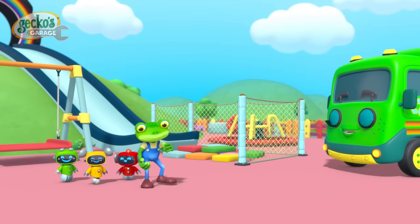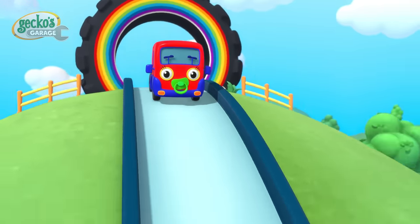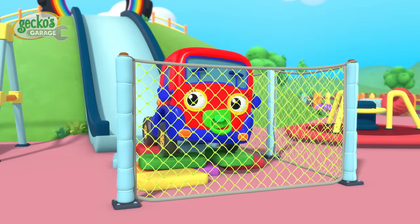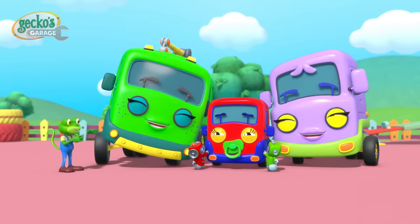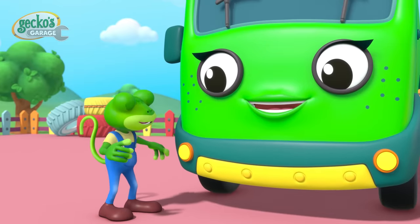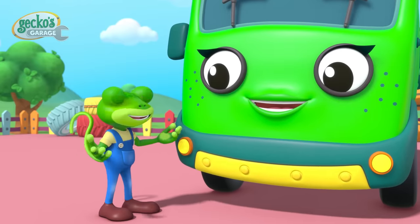Go, Baby Truck. You should land softly this time. You're welcome, Baby Truck. Aw, thanks, Mama Recycle. It's always good to make something new out of something old.